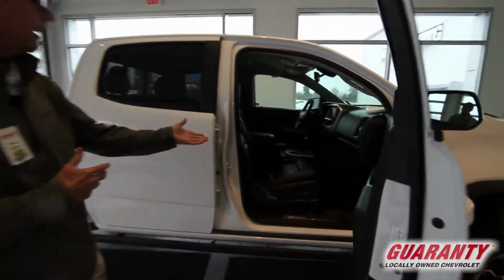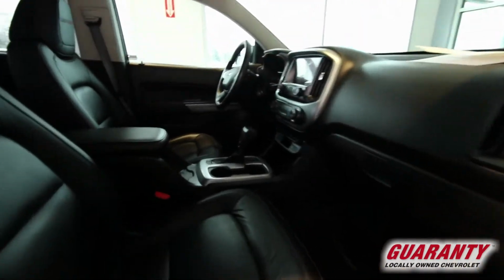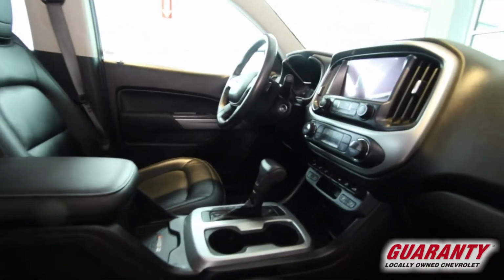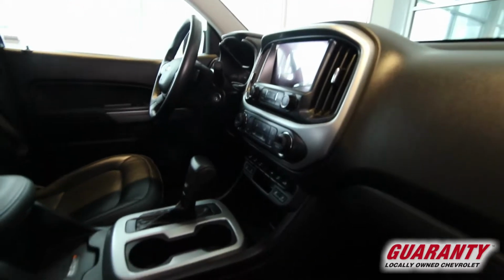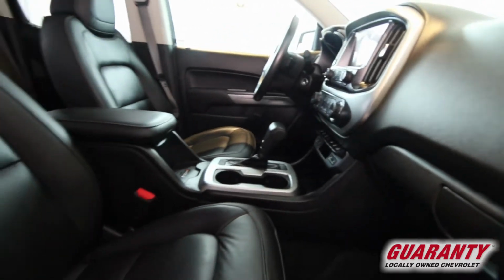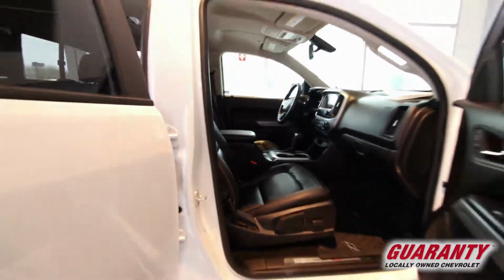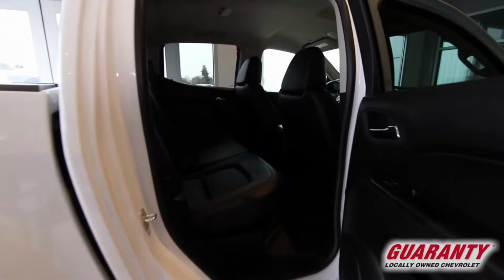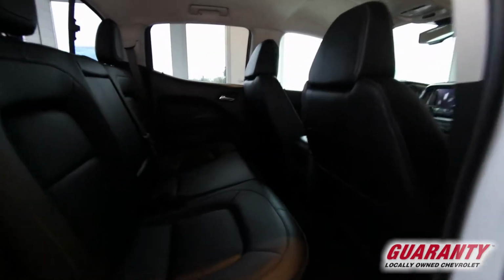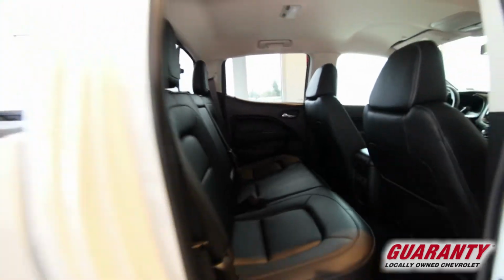So you got your leather, heated seats, backup camera. And one of the cool things is you can adjust your locking differentials in the front or the rear, both at the same time or individually. And it does have a sliding rear window. You have a bed liner from the factory in it as well. Very nice vehicle.